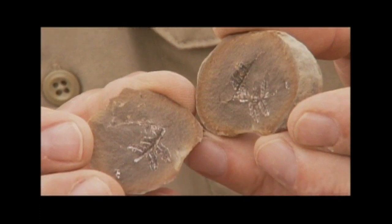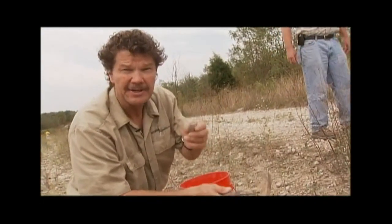Now that's what I'm talking about, an underground treasure. I tell you, I'll save the rest of the Kraken for back at the lab.